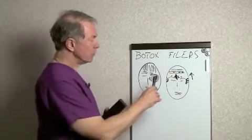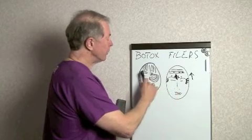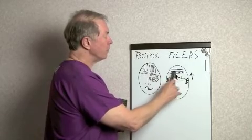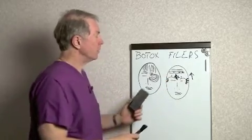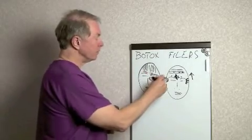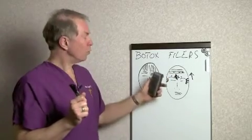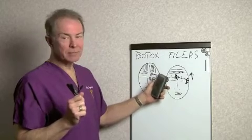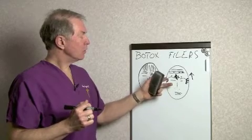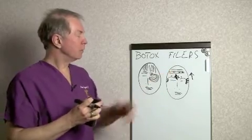So, just to recap, Botox temporarily freezes certain muscles in the upper half of the face and takes care of certain wrinkles in the upper half of the face. Now, you could ask, well, why not just put in a filler and puff up these wrinkles and fill them up? The reason that won't work is as long as the muscles are active, they keep squeezing and contracting and bunching up the skin, and the wrinkles continue.